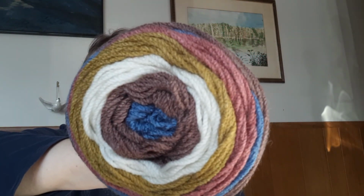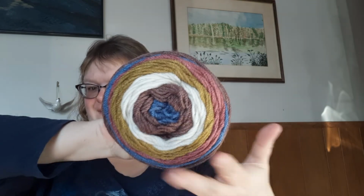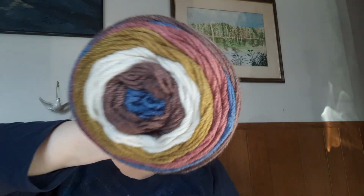And then the other color that I picked up was Turkish Delight, that I think is supposed to be like taffy colors maybe. There's a blue in there too. So 2 of that. So that was Tuesday Morning, and I think I got one other thing at Tuesday Morning because this was the only one they had. I would have bought more if they had more of it because I liked the yarn.